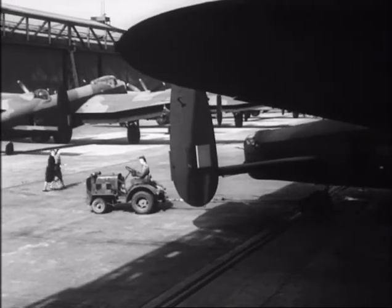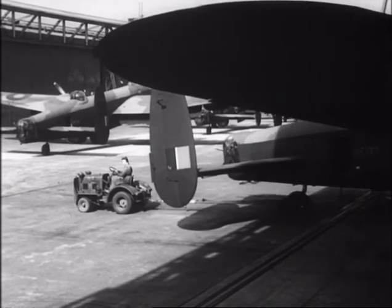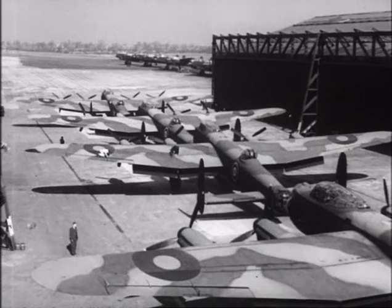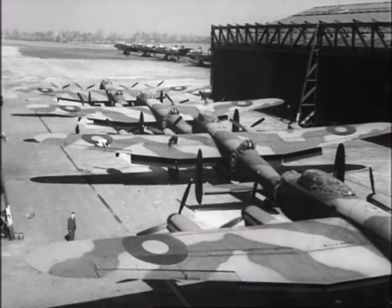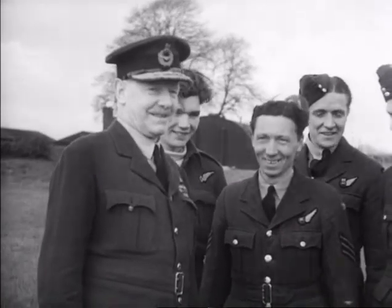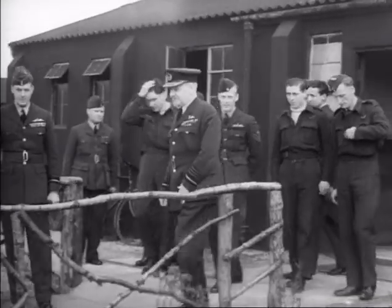Soon, the Lancaster bomber would become a household name. For one man, it would become the key to victory. Early in 1942, Air Marshal Sir Arthur Harris was appointed Commander-in-Chief of Britain's Bomber Command. He was an aggressive leader, with a single-minded determination to destroy the German war machine.